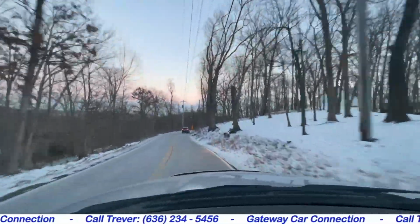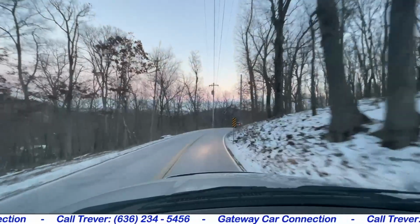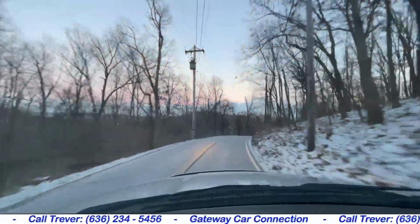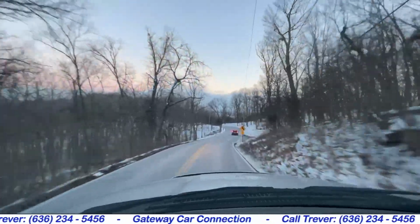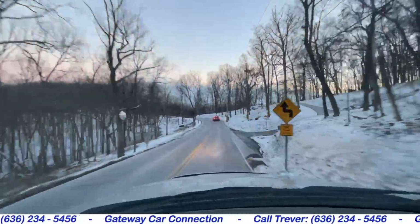Pedal feels good and firm up top, right where you want it at. Doesn't feel loose or spongy. The pedal doesn't go to the floor or anything. Give you a chance to listen to the brakes real good as I slow down around this corner here.